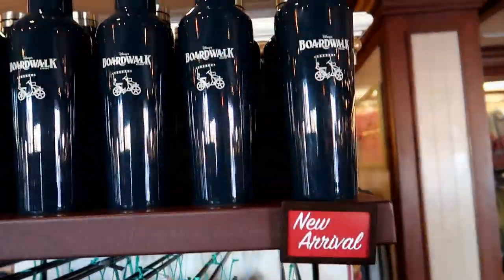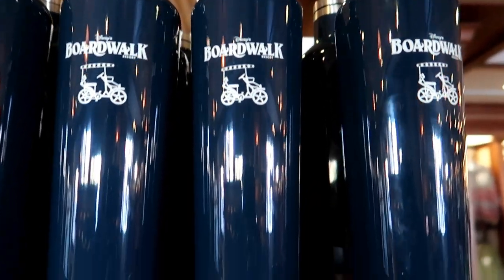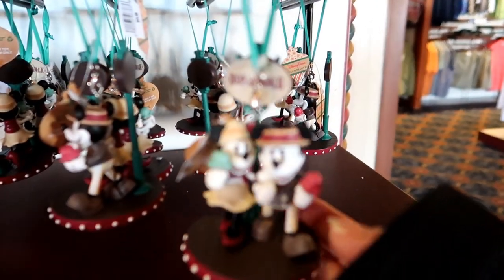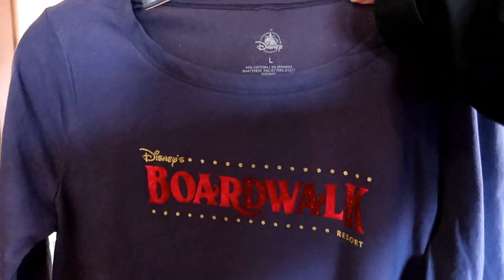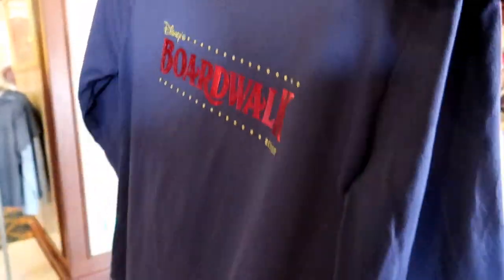Let's check out the new Boardwalk merchandise. So I've got a thermos, an adorable hand painted ornament. Their ice cream cones, and then just a simplistic Boardwalk lady shirt. They have slits down the side.